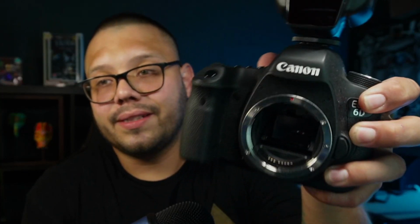Now, there are three different types of cameras. There's your starters, which is going to be one like this. This is the Canon Rebel T6. These are kind of old, maybe like 5-6 years old. This is the Canon EOS 6D. This is more of a professional camera. The mirror itself is actually a lot bigger. So this is a full frame.